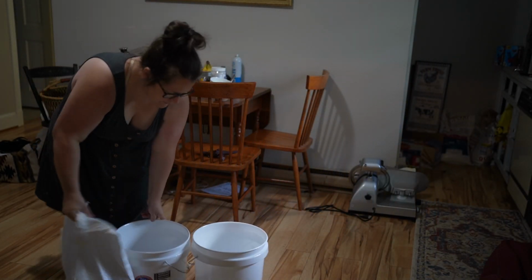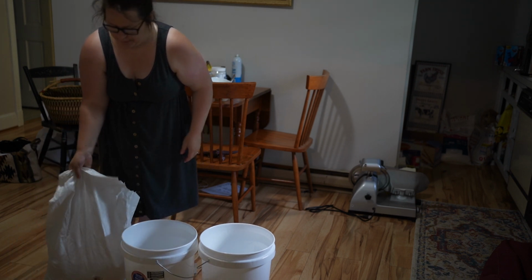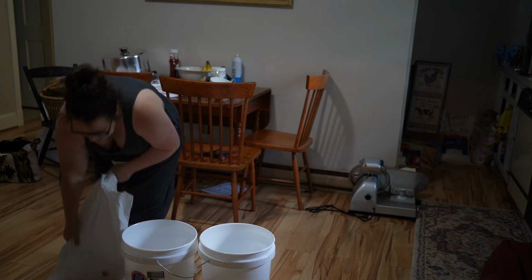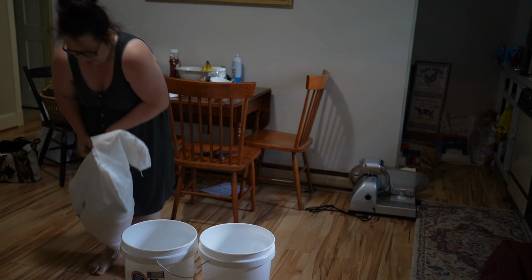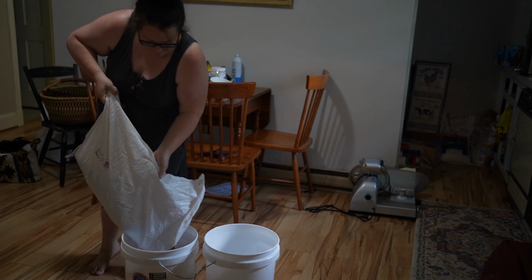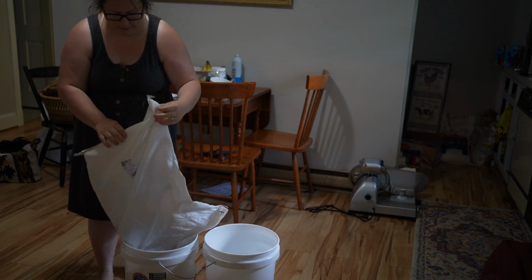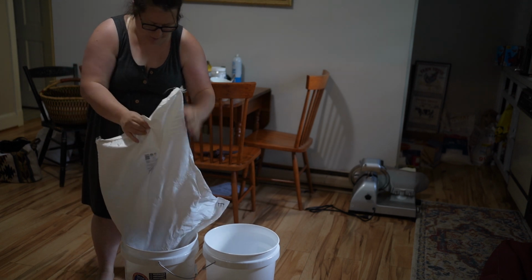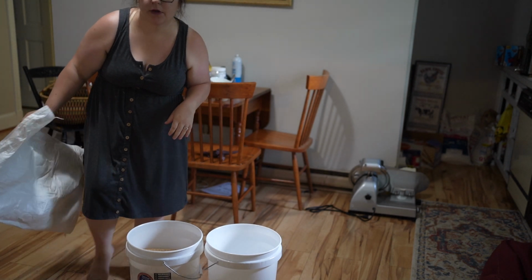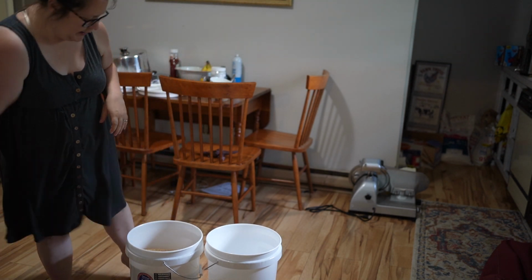We have some bags of einkorn grain. It took me forever to find these. Azure Standard was out, and so we found them organic on the Walmart website, and they conveniently fill one of these food grade buckets. So I'm pretty pleased with that.